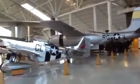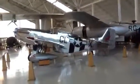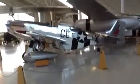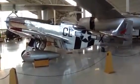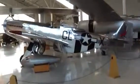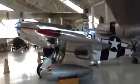Another icon. Everybody knows what that is, even if you don't know squat about aviation. That's a P-51. That aircraft is flyable right now. You could pull it out of this hangar, put some gas in it, and fly it. It's what's called zero-timed, which means it's essentially like if it came off the factory showroom floor. The back end of the Spruce.